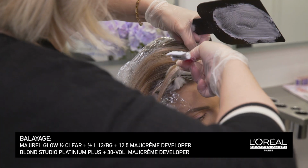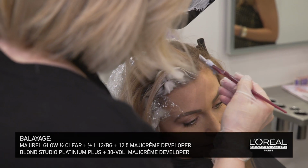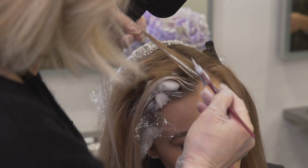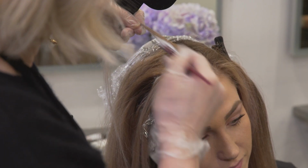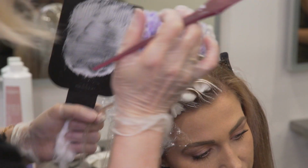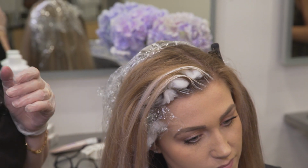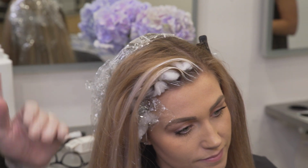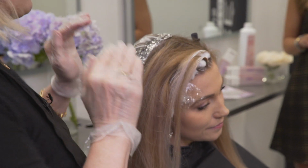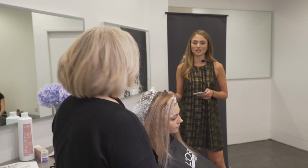So we have a question about how you would mix your glow if you had someone that you usually do Magi Blonde with. Can we talk a little bit about that? I haven't had experience with that, so I would more than likely not do that. Definitely. Because Magi Blonde is a product that's designed to lift and deposit, and it's its own little machine, right? And Glow is designed to be used within the Majirel line. Exactly, and really focused on tone rather than lifting.